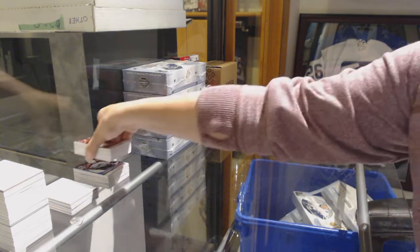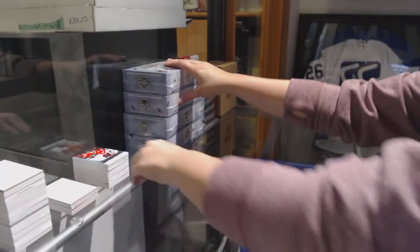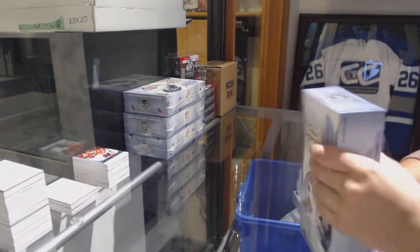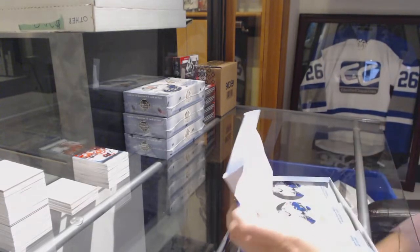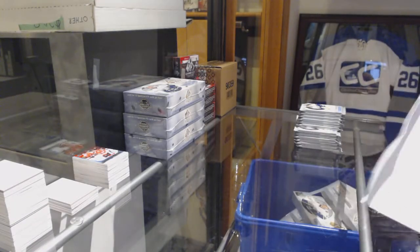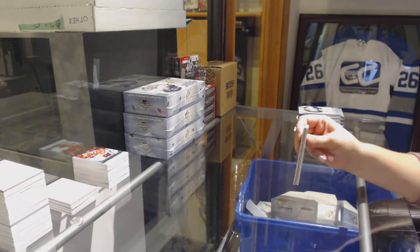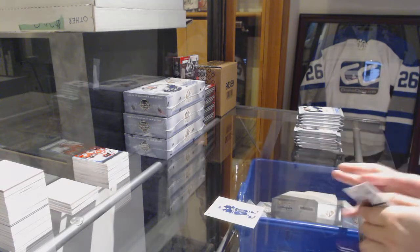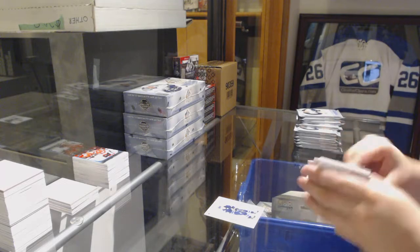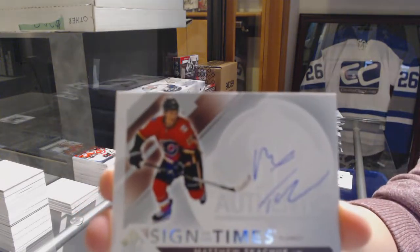Spagoo is down to 4. Alrighty. Let's keep them going. Leafs and Lightning on us. Alright, let's see what we can do here. Spectrum for the Jets, Jack Roslovic. Sign of the Times for the Calgary Flames, Matthew Tkachuk.